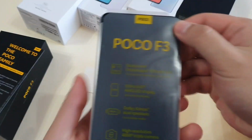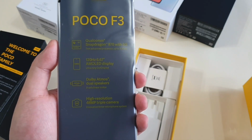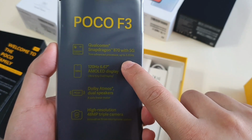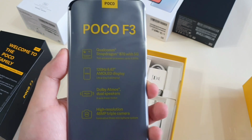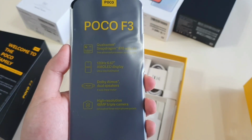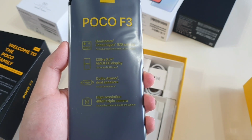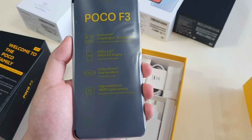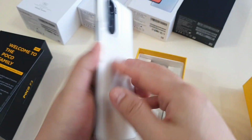Nice. So as you can see, the spec is actually Snapdragon 870 that supports 5G. So it supports clock speed up to 3.2 GHz, and you have an AMOLED display which supports 120Hz refresh rate. The screen size is actually 6.67 inch. So you will have an ultra tiny dot display on the phone. I'll show you guys later. And the speakers are actually dual speakers, which are powered by Dolby Atmos. And you have a triple camera setup, with the main shooter of 48 megapixel. So let's unpeel this.